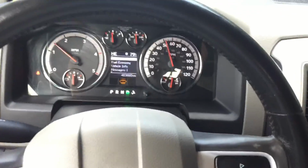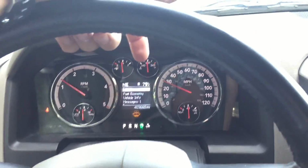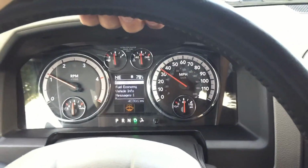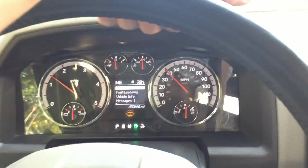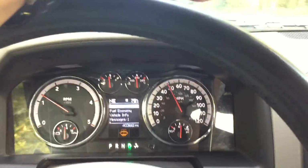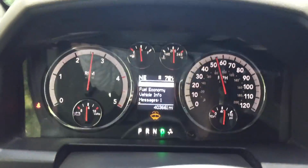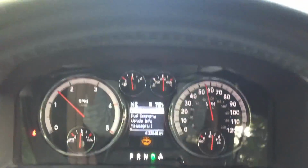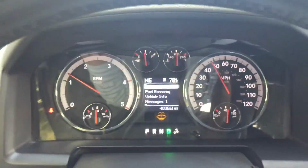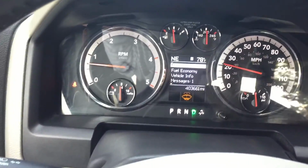Hard on the brakes, as you see, zero shimmy on the steering wheel. There's no black smoke coming out the exhaust when you give it gas. Truck drives like a dream at 80 miles an hour on the highway as well. I'll slow all the way down. Zero odors inside of this truck.